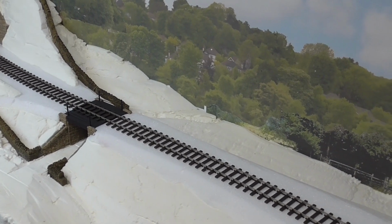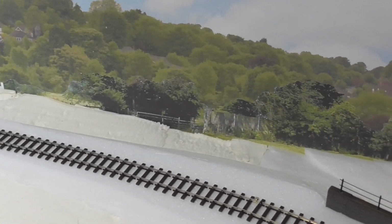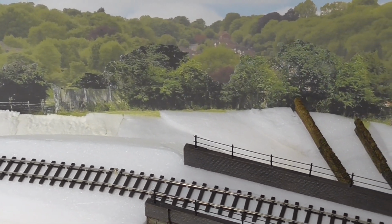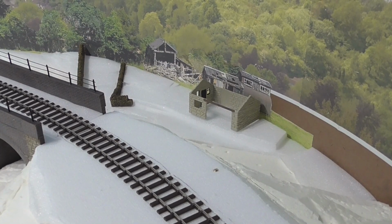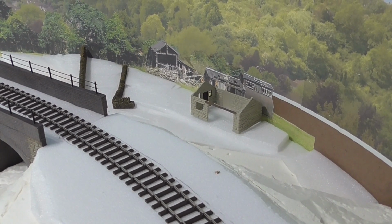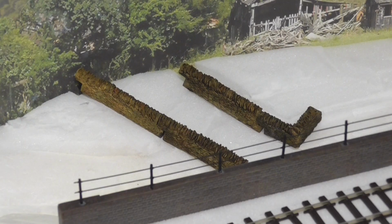Moving on to the other side of the viaduct, I've also done the valley going down, or the edge of the embankment going down towards the edge of the back scene. That's now been completed and blended into the hill there, as well as blending it in with the tunnel mouth at the top. We then have the little building scene, and of course the road and the track which goes up to the village of Lyncombe also being added in here. Now that means I'm going to have to blend the road into the back scene.